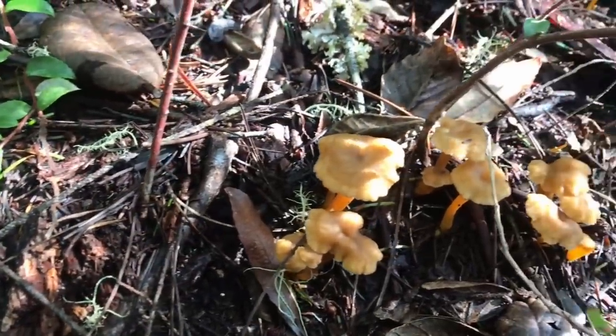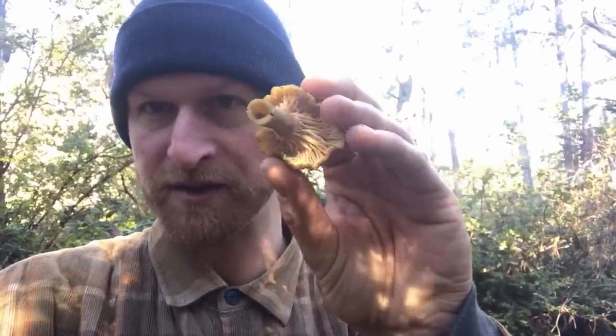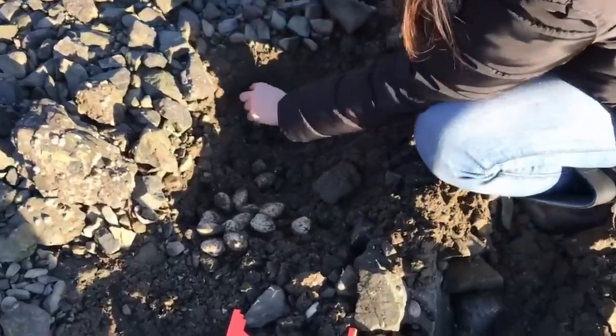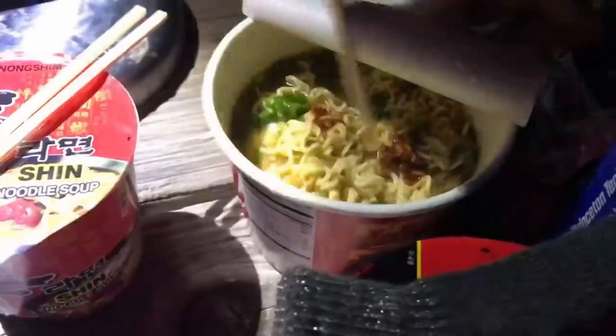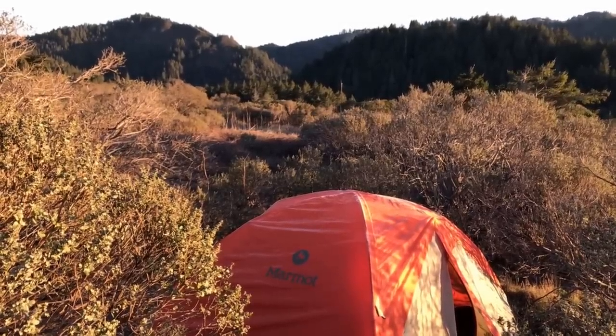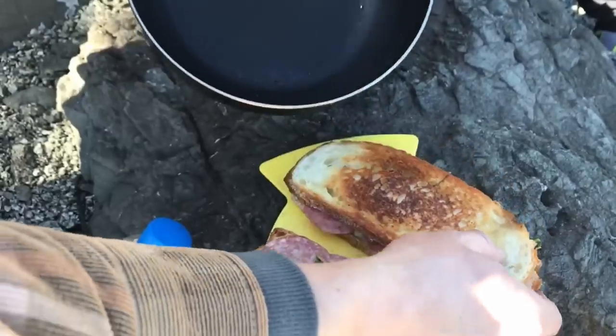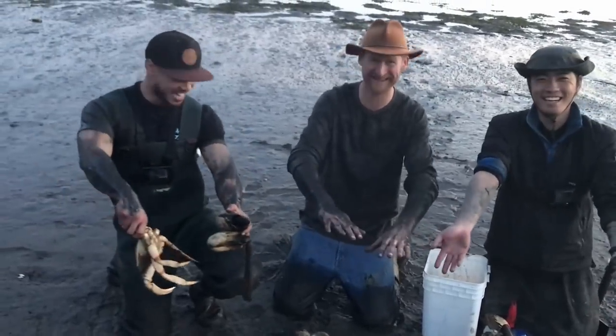This is day two of our overnight foraging adventure. Last time we went into the woods to gather wild edible mushrooms, ended up at the beach gathering shellfish, including steamer clams, and then we met up with fishing chef to do a little late night cooking. Today, as we greet the sunrise from our tent, we'll head back into the woods for mushrooms, cook up some delicious lunch, and then meet up with Philosophy D to dig gaper clams.